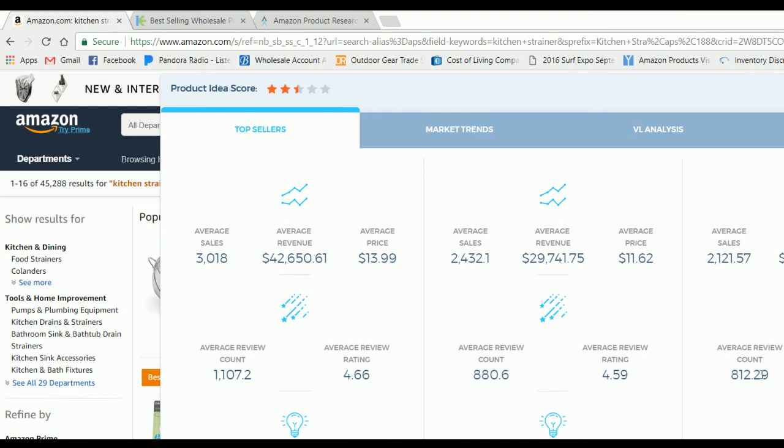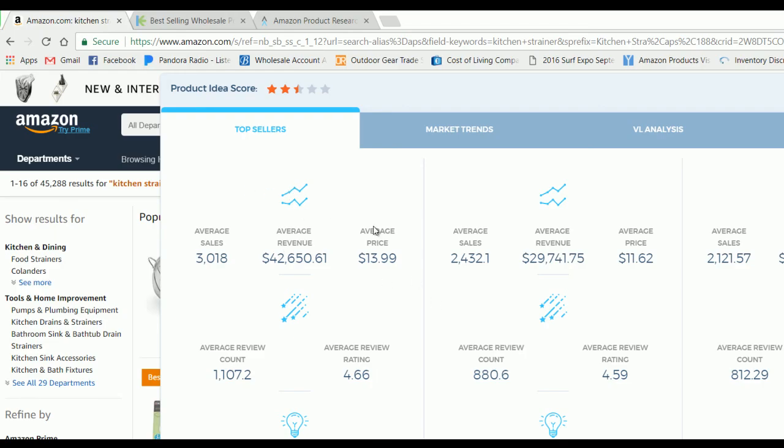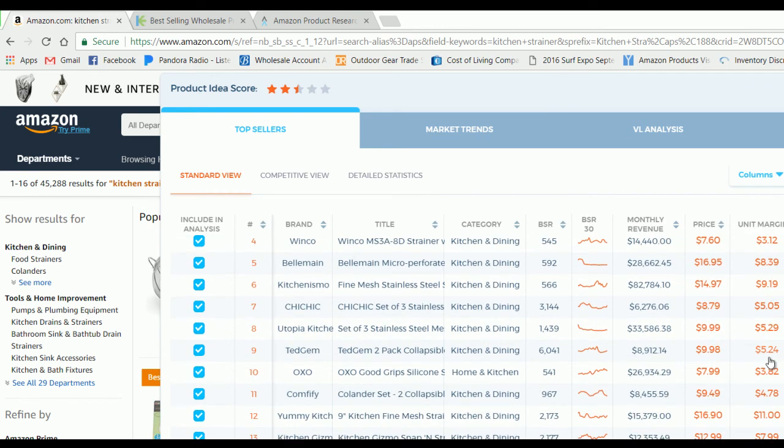There's 812 reviews. Okay. Now that's not saying this is a bad market to get into. I don't believe there's any such thing as a bad market. But this is information that you can take and say, if I'm going to rank here, I've got to be willing to put out some money to do so. Okay? And doing this quick work through on all these things will tell you what you're going to have to put out to do it.